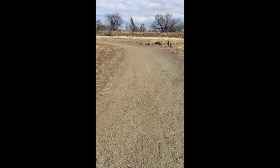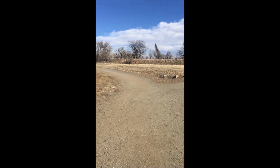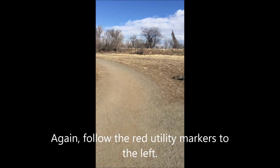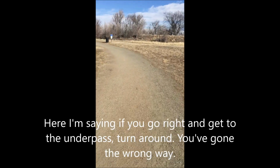Okay, it's at this point that you're going to come to a fork in the road. You are going to want to veer left, follow the red utility markers again. There should be plenty of markers. If you go right, you've gone the wrong way, turn around and go the other direction.